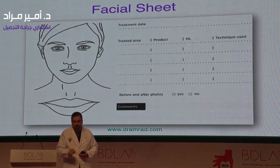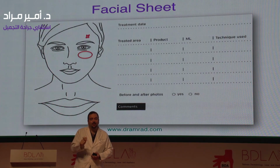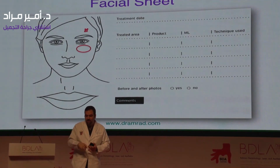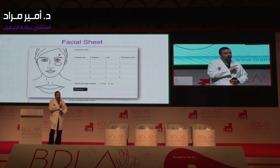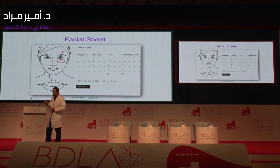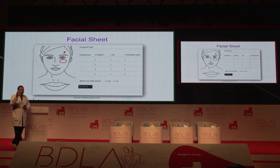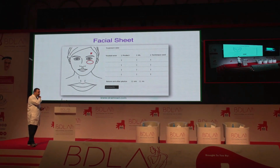This is the facial sheet I'm talking about. So I document on the face what I've injected, whether fillers or toxins. The fillers area I circle and I document the type, the amount. I also include on the sheet the date and the patient's name. The lip is enlarged, as you can see in the lower aspect, and that is for a specific reason. In the lip, we treat subunits of the lip. So it's not a major area, it's a small area, but it has the subunits that we treat.